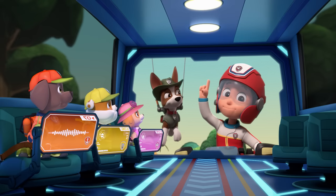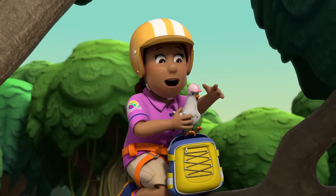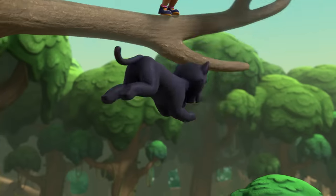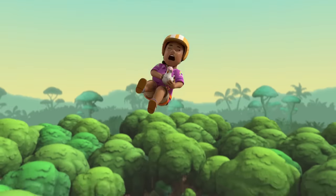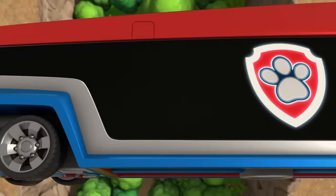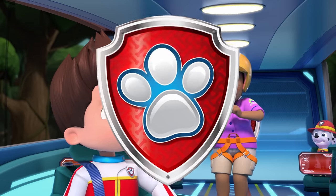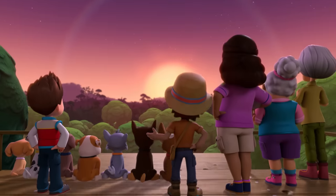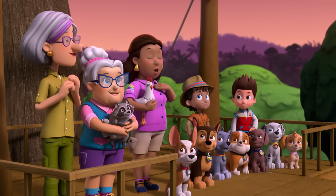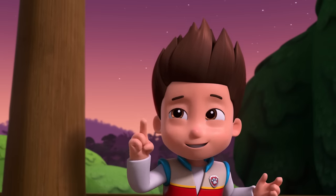Okay, all pups report to the PAW Patroller. Okay, chicken of my heart, let's go. Oh no! Help us, Ryder! Nice of you two to drop in. La puesta de sol en la selva. Jungle sunset. Beautiful! Oh, so beautiful. Wow. Awesome, dudes. And thank you, PAW Patrol, for making sure we got here safe to see it. You're welcome. And if you're ever stuck in the treetops again, just yelp for help.